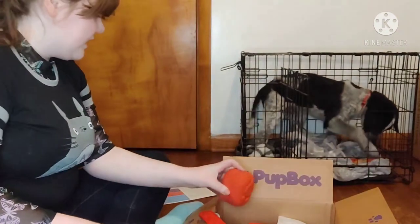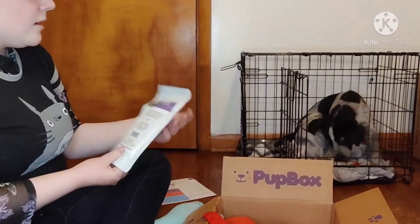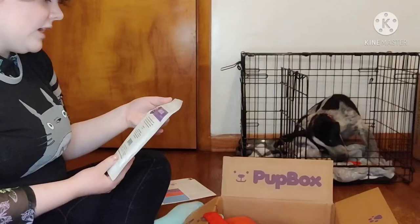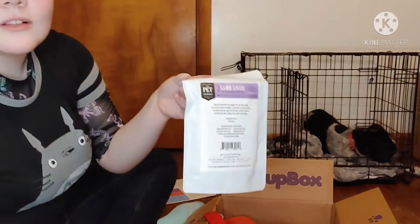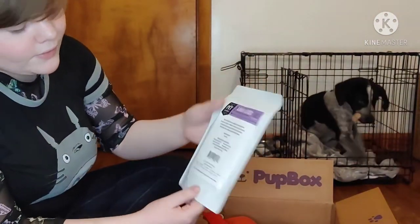So the first thing, I'm going to pull out the treats first. Lamb liver protein meat topper by Small Batches, the Pet Gourmet, created with care. Use it as a topper, treat, or add-in for premix for dogs and cats. So here's what it looks like. It's just a little plain white baggie here, front and back, well, kind of off-white gray.